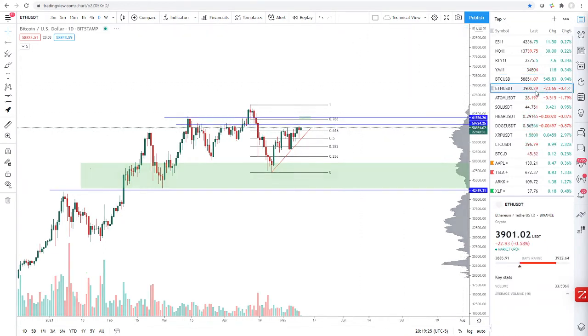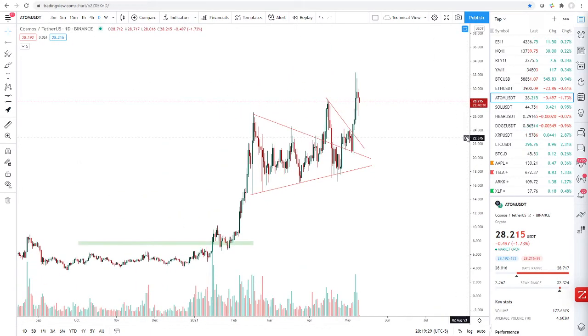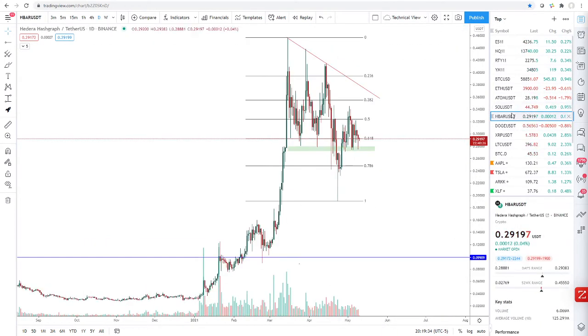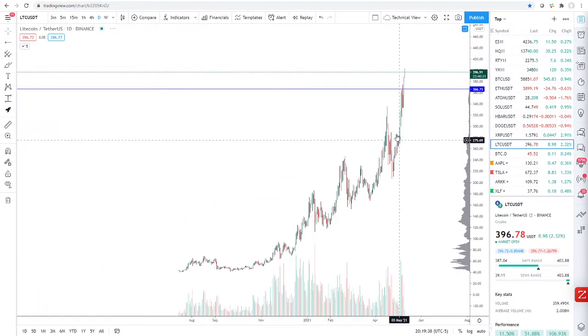The alts that I'm in, again, no changes. I'm still in ETH, still in Atom. I still like Atom here quite a lot. Still in Solana, holding this long term. Still in HBAR.